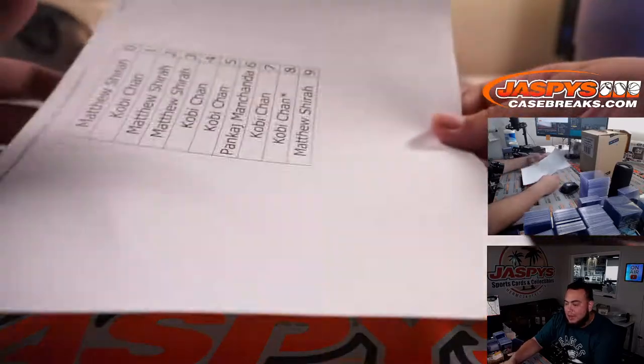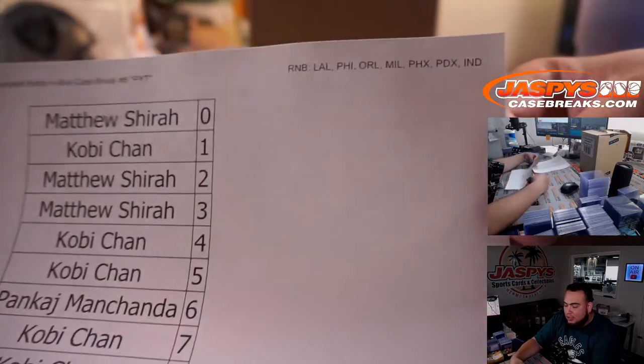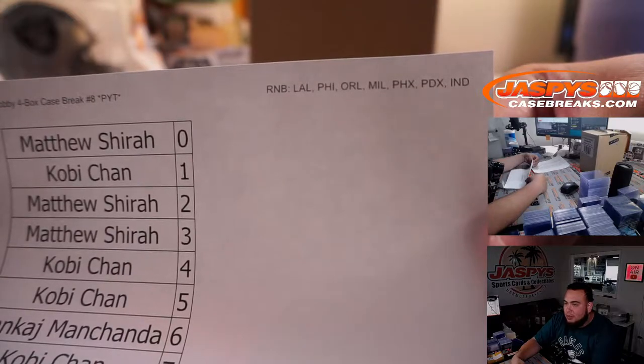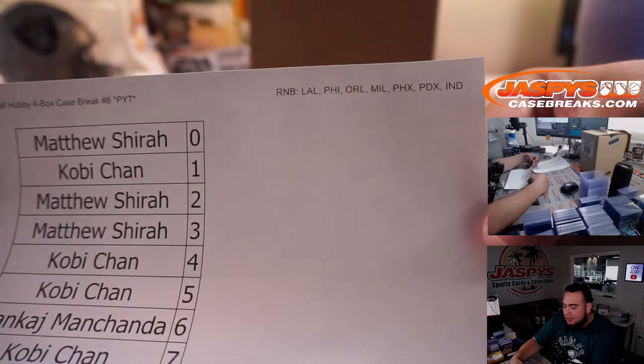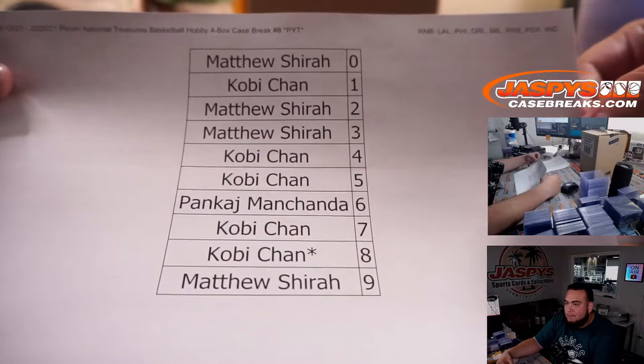That's right. I pulled a really nice Patrick Williams RPA yesterday on Instagram. That was really nice. Here's the customer names in the random number block, though. You got the Lakers, 76ers, Magic, Bucks, Suns, Blazers, and Pacers.